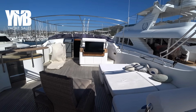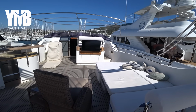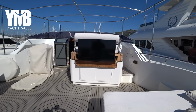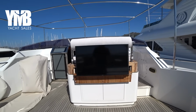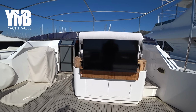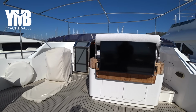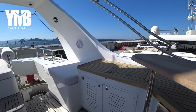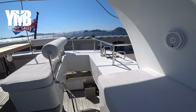It's a good size fly bridge for a 31 meter, and there is also a TV set here from Samsung facing this sunbathing area, so you can watch TV here. Again, it's a new TV, or relatively new TV. Okay, we are moving from here back to the main deck.